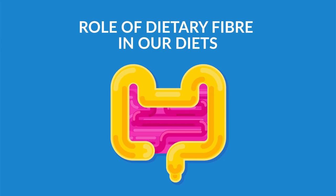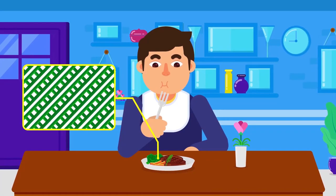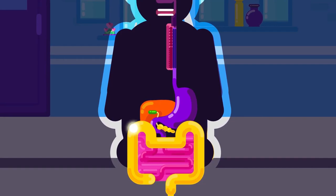Role of dietary fiber in our diets. Dietary fiber refers to the indigestible fibrous materials in our diets. A good example of this is cellulose that is present in fruits and vegetables. These fibrous materials are important because they provide bulk to the intestinal contents and help peristalsis.